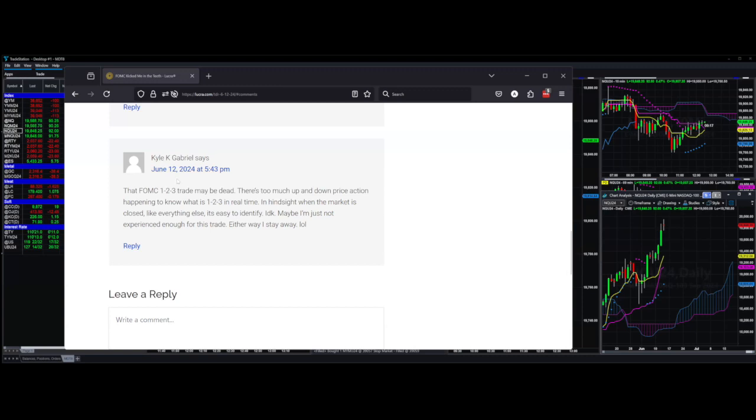Now, I think this part is maybe where you're getting caught: what is 123 in real time? And like I said yesterday, that's going to very much depend on your interpretation. And sometimes, for all of us, our interpretation is going to be wrong. And sometimes it's going to be right. So I do still like this trade because it is a very simple setup. And when it works and there's follow through, that can be a beautiful situation. And like I said, I have had that in just this year, 2024. So yesterday's, yes, it was janky AF, but I would not say that the trade overall is dead.